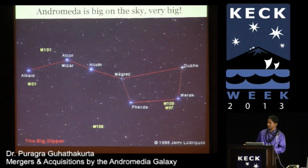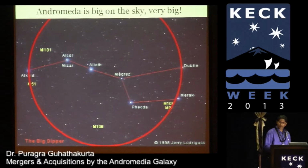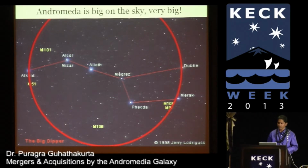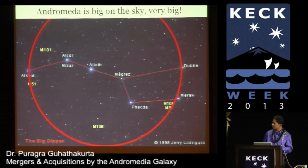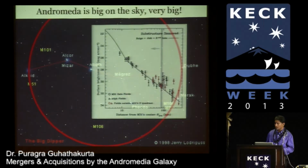There's a familiar constellation there. I bet even the non-astronomers in the audience know this constellation. It's the Big Dipper. If you could see Andromeda, if your eyes were as powerful as Keck telescopes, you would see something that big. That's the diameter of the Andromeda galaxy. And that brightness profile I was talking about, that's radius, so you get to double that and you get a diameter. It's the size of the Big Dipper. Its radius is about the size of Cassiopeia.